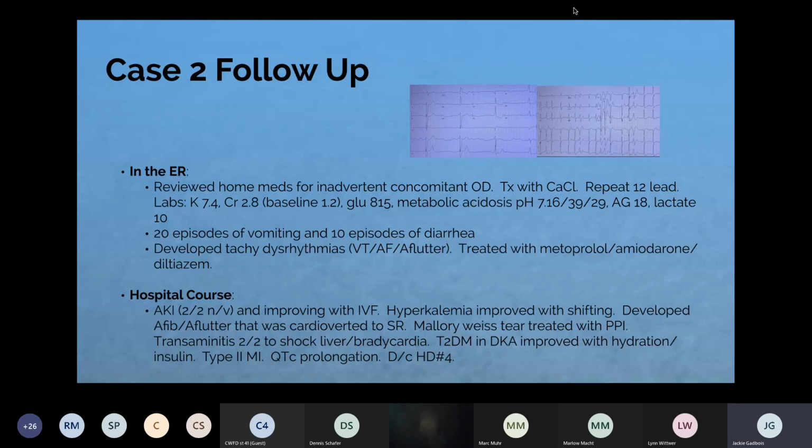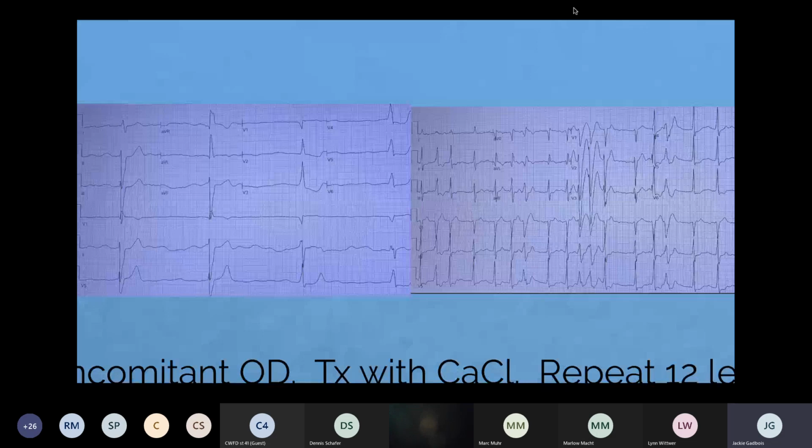So in the emergency room, we obtained a 12 lead, which I'll show you now. The 12 lead on the left-hand side was similar to what EMS had obtained. It was slow, it was wide. There were no discernible P waves that would make you think that she had any type of block.